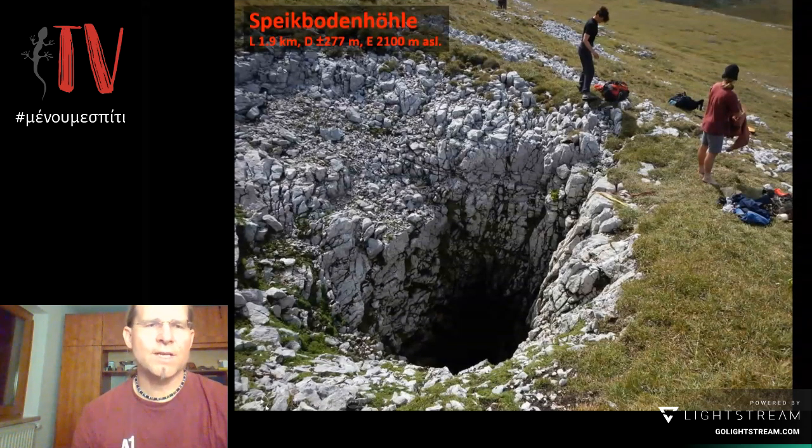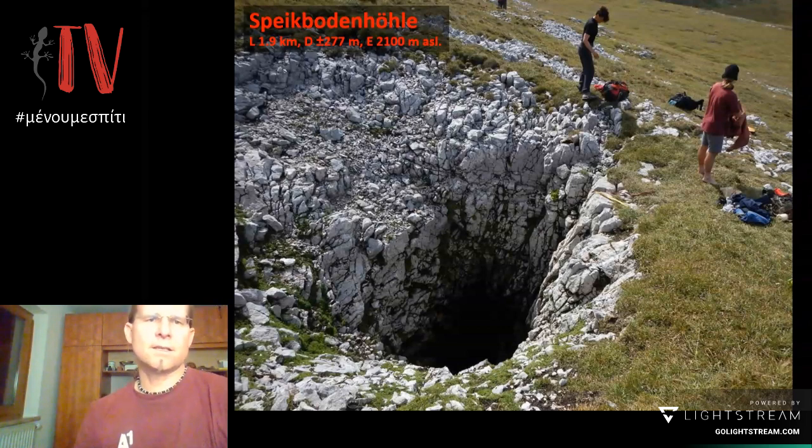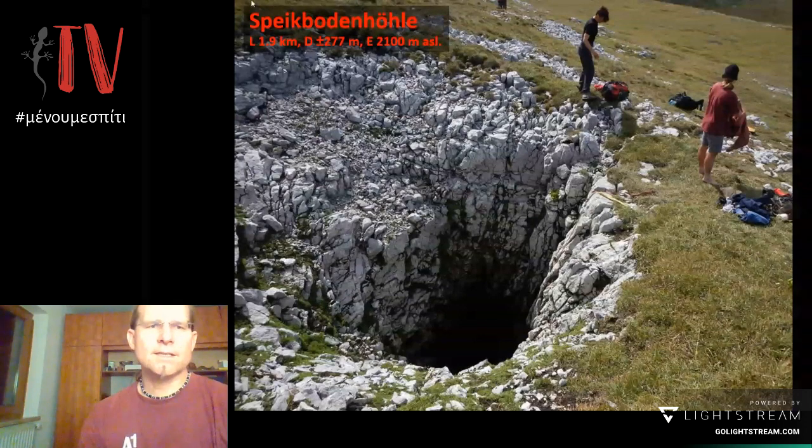One more cave we explored is Spaltbodenhöhle. It's quite high, at 2,100 meters above sea level. The entrance is a pit, as you can see, and what is quite unusual is that it's almost horizontal. It's 1.9 kilometers long and 277 meters deep.